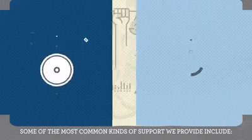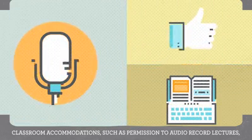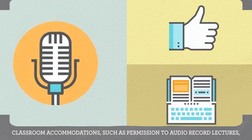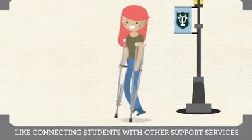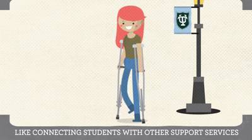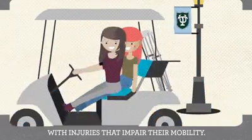Some of the most common kinds of support we provide include testing accommodations, such as extended time or a distraction-reduced environment, classroom accommodations, such as permission to audio record lectures and access to sign language interpreting or textbooks in alternate formats, and other general assistance, like connecting students with other support services on and off campus and providing transportation for students with injuries that impair their mobility.